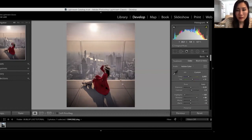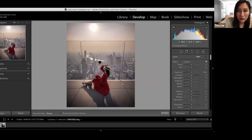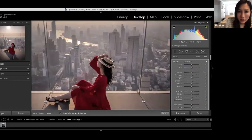If you really, really want to make the highlights pop, what you can do is go to your brush here, make it very, very little, and then go in on your person. For all of the highlighted parts, just brush over it. Let's say I want my face to pop and my neck. Let me show you the areas that I'm painting over, like this. Or the rim light is nice, or here and here.